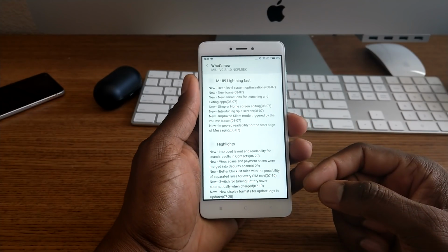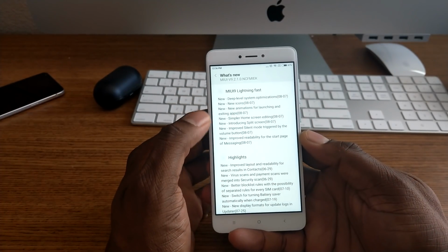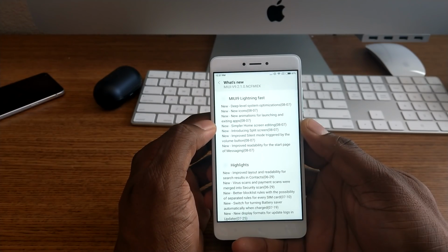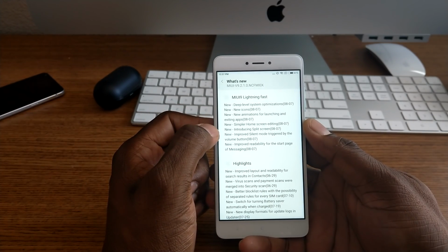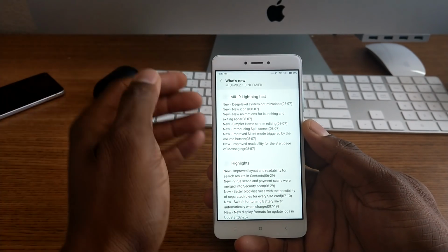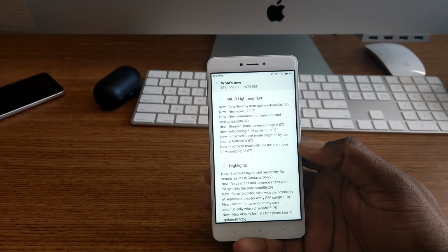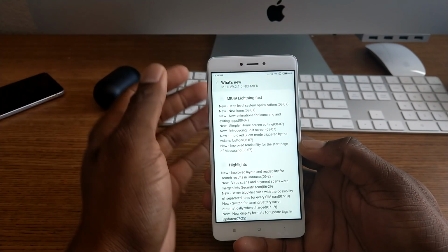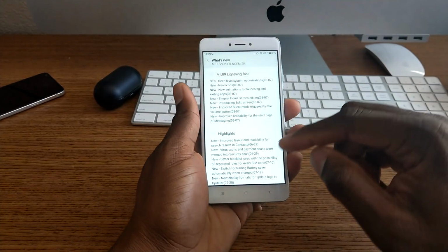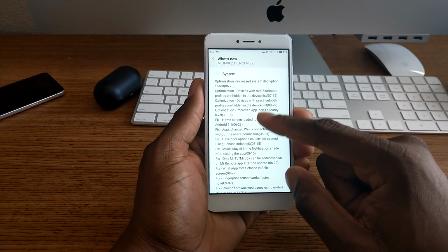So my Xiaomi Redmi Note 4X just got an update, and here's everything that they updated. It looks like they gave you new, simpler home screen editing, introducing split screen, which is something Android has had for a while. Silent mode triggered by volume button, improved readability from the start page of messaging, deep level system optimizations, new icons, and new animations for launching and exiting apps. There's a lot of highlights that they go over down here, and they show you some new things, system optimizations, things like that.